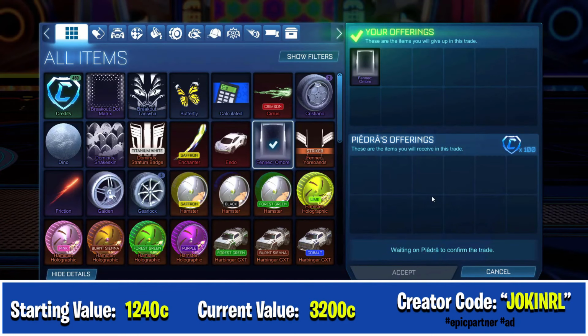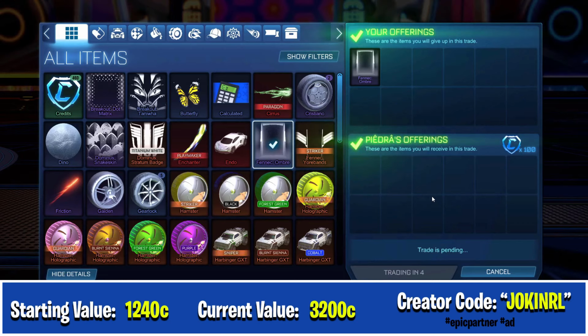And here's just a quick trade where I managed to secure myself 100 credits for my Fennec Ombre decal, which is the minimum RL insider value.